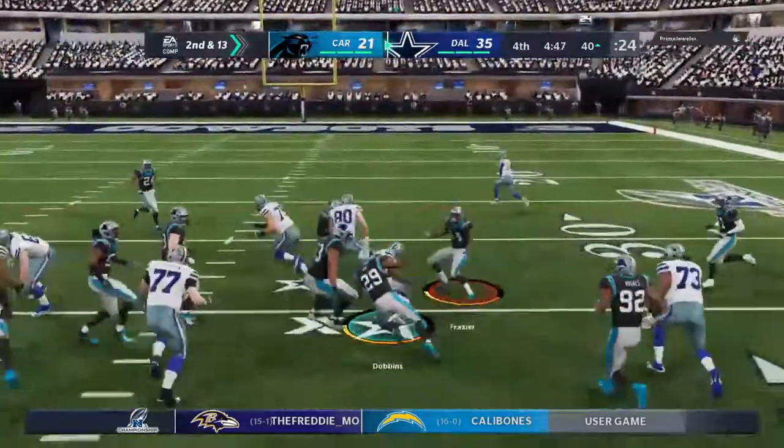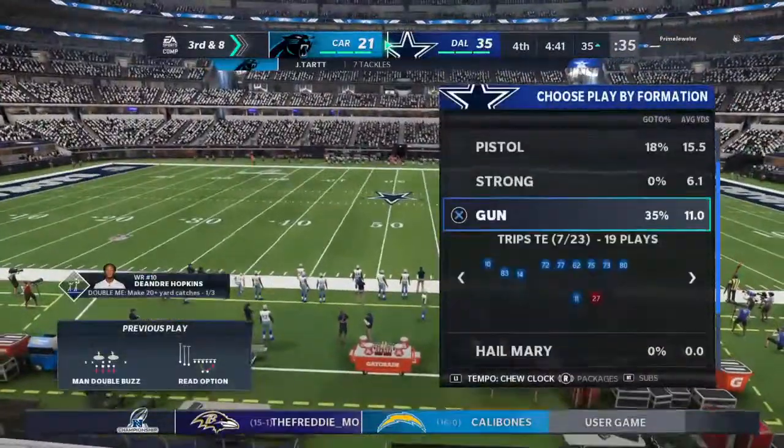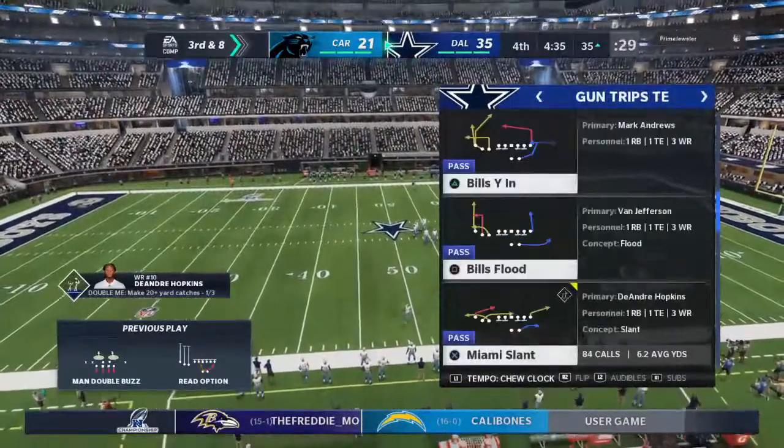Dobbins going to take the handoff on the option. And he gets this to the 35. Good for a gain of 5. And there's a run to be happy with. Good, solid yardage. You'll take that anytime you hand the ball to a back. And 8.